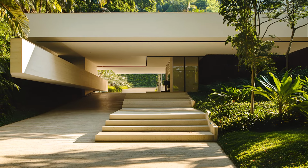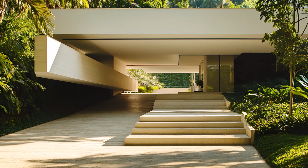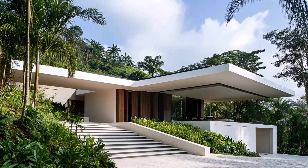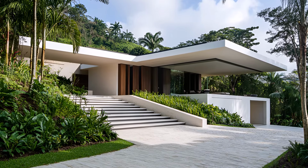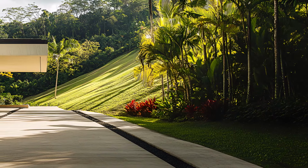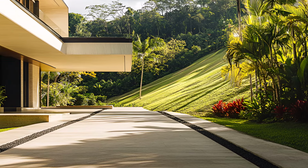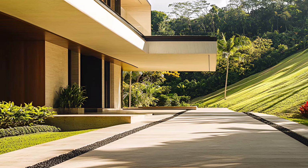Descend into a world of minimalist luxury. This grand entryway, set amidst a lush tropical landscape, invites you into a modern masterpiece. Clean lines, geometric shapes, and a seamless blend of materials create a visually stunning composition. The interplay of light and shadow, as sunlight dances across the structure, adds depth and drama.